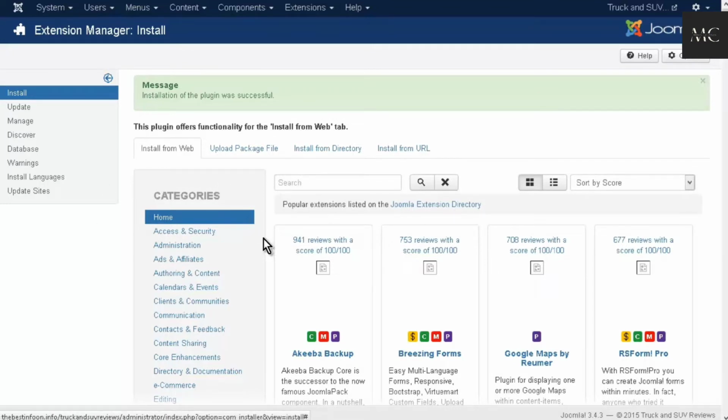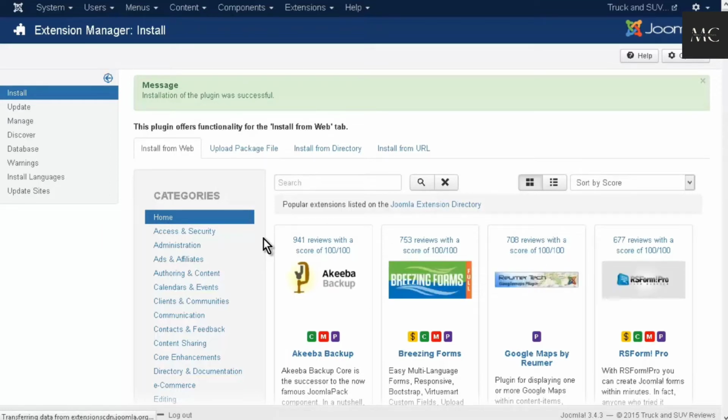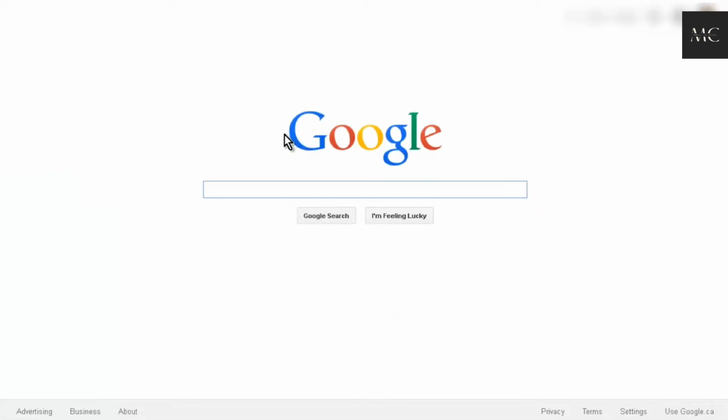Okay, so what I want to show you now is how we can install other themes. So what we want to do is go over to Google, and then we want to search on Joomla templates.